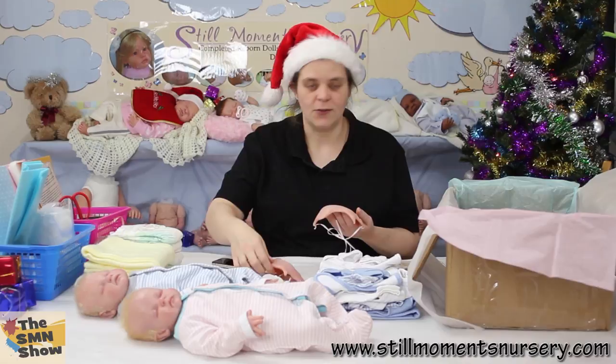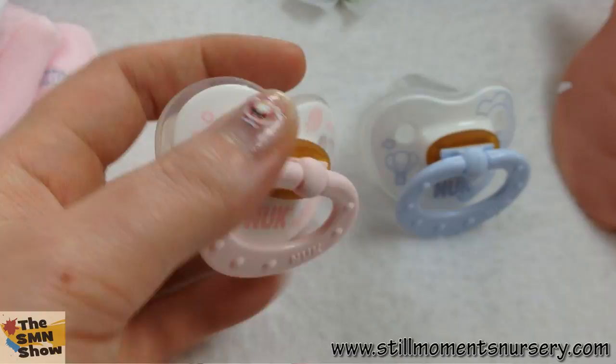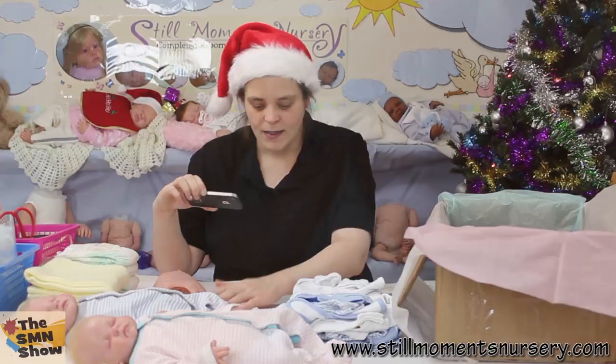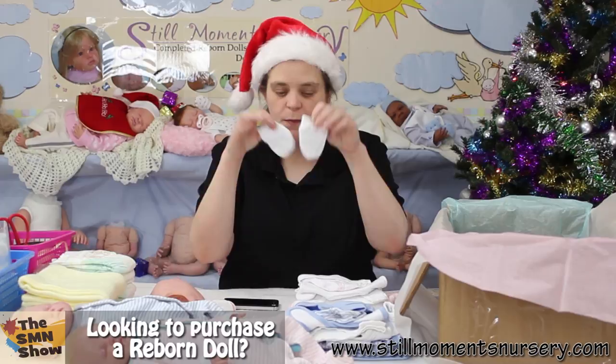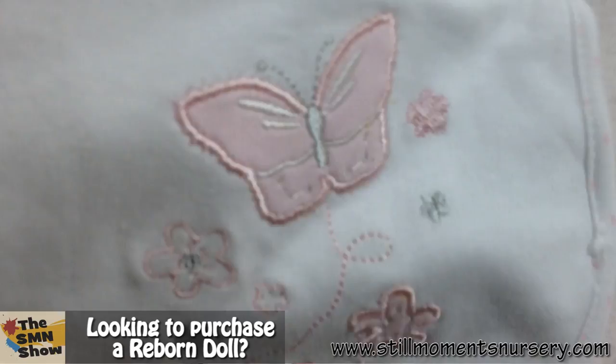And they've each got their own dummy, so I've given them both the Nuck dummies. So little Ava's got the pink, and Jackson's got the blue with the print on it. And little Ava's got a little hair bow as well, which is magnetic. And similar outfits, like I said. So they've all got a little pair of mittens. And little Ava's got a little white hat with pink specks on it. And a little butterfly bib, which is just adorable.